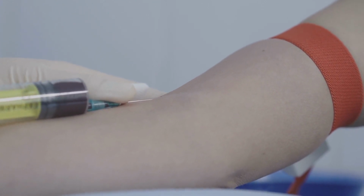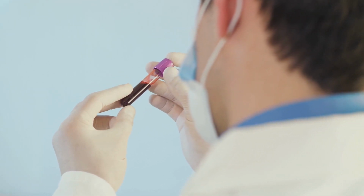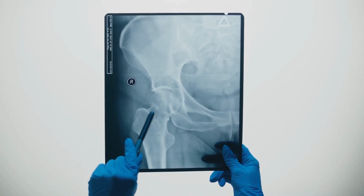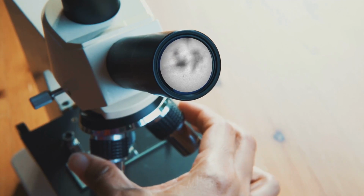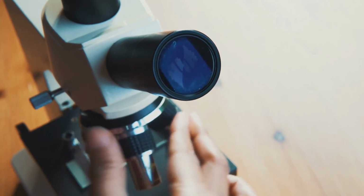In this procedure, a small sample of bone marrow is meticulously extracted from your hip bone. This sample is then thoroughly examined under a state-of-the-art microscope by highly trained professionals. The bone marrow biopsy is instrumental in diagnosing certain rare types of anemia, which might not be identifiable through a standard blood test.